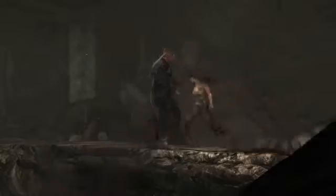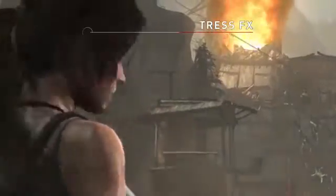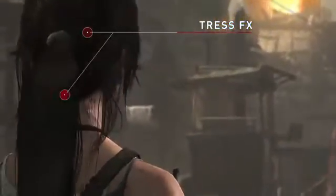The next big area for us to focus on upgrading Lara was something we could only do on next-gen. For Lara, her hair is one of the biggest elements you'll constantly see from a third-person camera running through an action adventure. So we added tress effects, custom written and custom optimized for next-gen consoles.